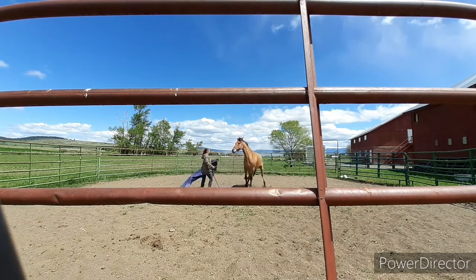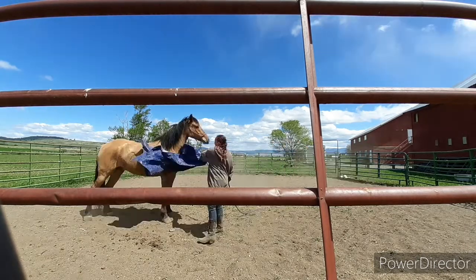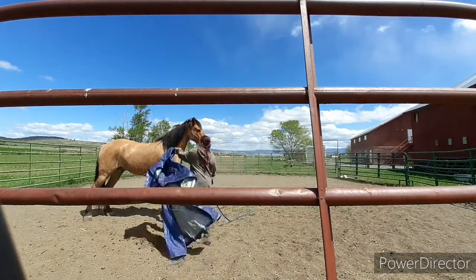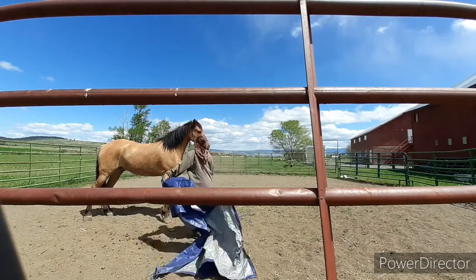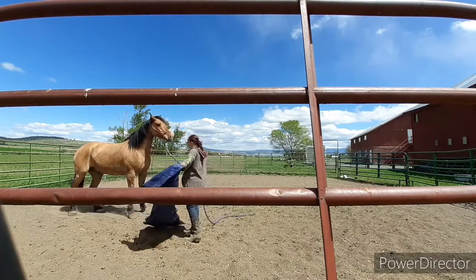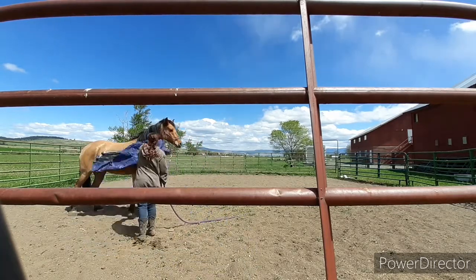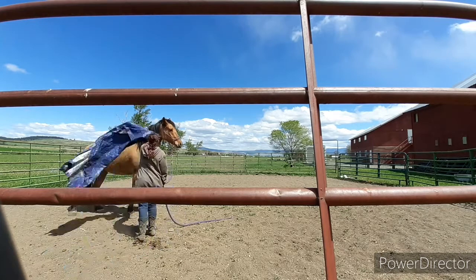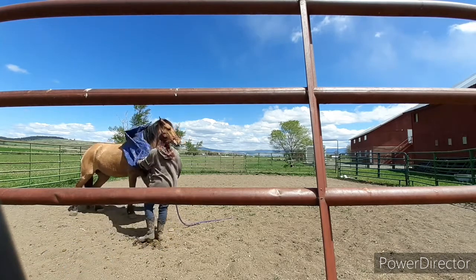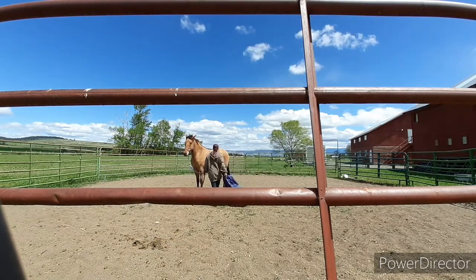Love this here. He's a little anxious, but he's not really too bad. He's not like, oh my god, it's going to eat me. He's having a couple moments where he's like, oh my god, it's coming at me, but that's fine. I don't care where it flaps, where it touches. I want him to be able to handle it. Somebody falls off or some kid comes around, he's got to get used to it. Now, right there, I went to pull it off, and the wind picked it up again. That's fine. There we go.